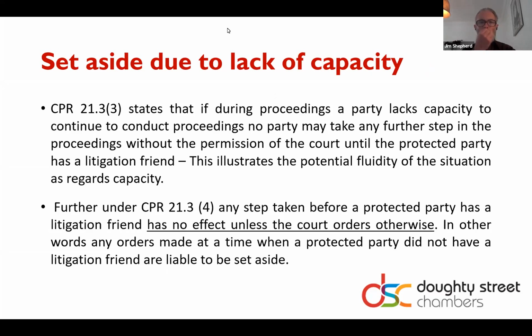It's really 21.3.4 where your set aside provision comes into play, CPR 21.3.4. So any step taken before a protected person has a litigation friend has no effect unless the court orders otherwise. So what does that mean? Well, it means if a possession order is made at a time when somebody doesn't have capacity, then unless the court orders otherwise, the possession order goes. And then you have to get a litigation friend appointed.